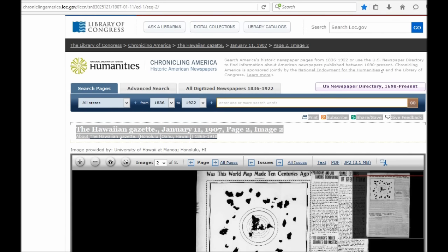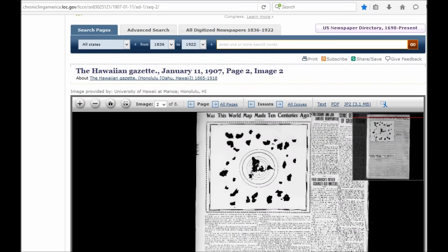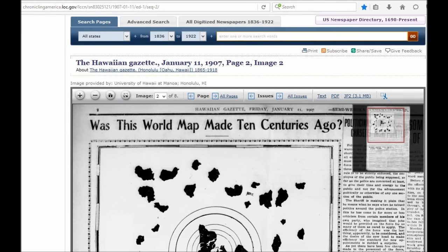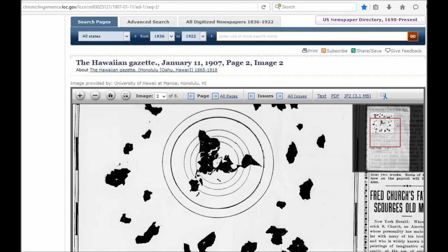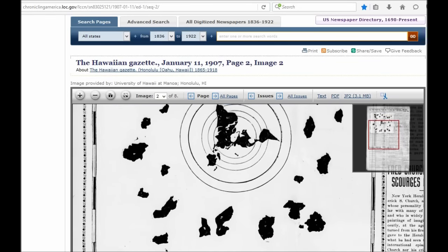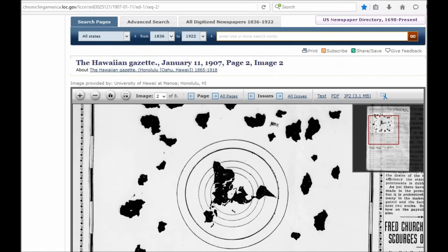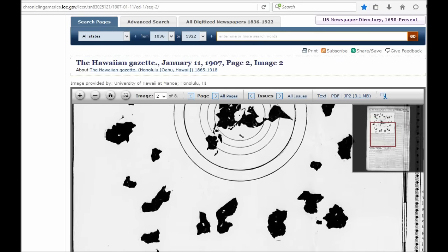And another cool little story I wanted to share with you that I thought was interesting was this article you can find in the Library of Congress. It's from the Hawaiian Gazette, dated January 11th, 1907. And let's take a look at it. Was this world map made 10 centuries ago? As you can see, there's a drawing of a flat earth map. But the weird thing is around it, there's other continents. I don't know what to make of that. But the main focus I want you to notice is the flat earth map in the middle. Let's read what the article says.